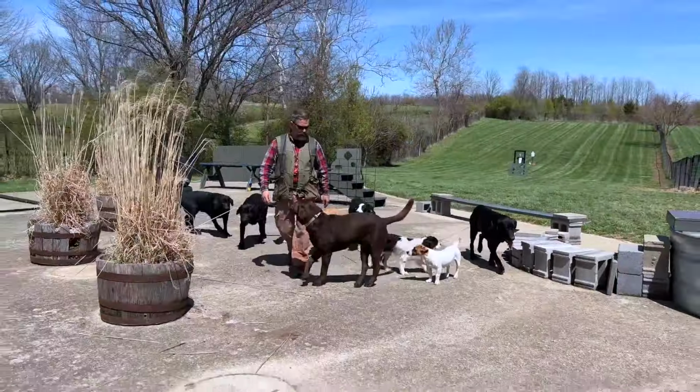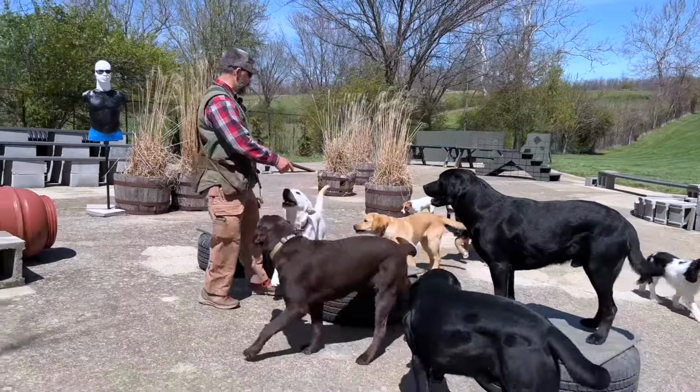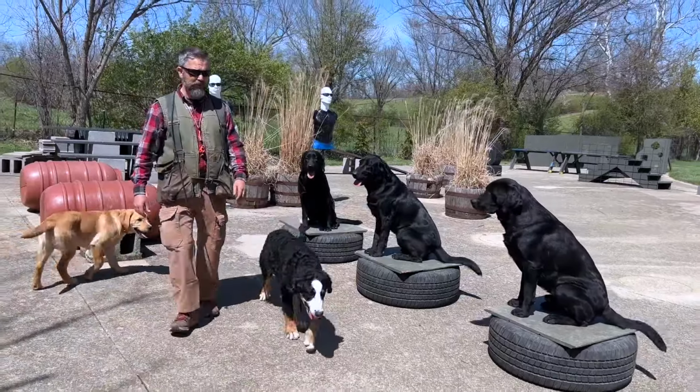Portly, Shogun, No Name, get on your spots. All right, guys, so we'll put these mentor dogs up here in their observation spots. Here you go, Portly. And kind of let them model some calm, attentive, and polite behavior.